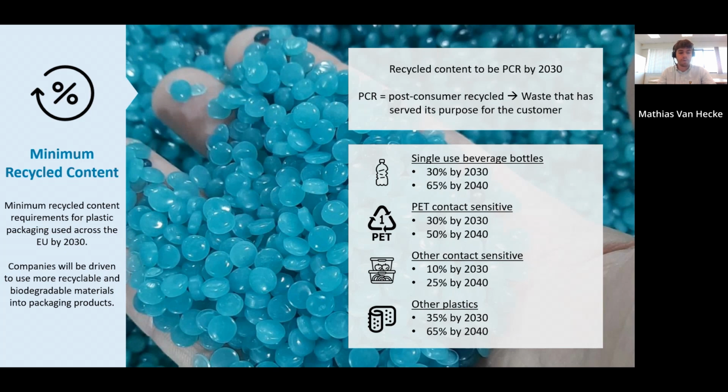Taking this into account, there are 4 product groups with their own minimum recycled content percentages. For the single-use beverage bottles, 30% recycled content is obligated by 2030 and 65% by 2040. For PET, contact sensitive, 30% is needed by 2030 and 50% by 2040. For other contact sensitive plastics, 10% is needed by 2030 and 25% by 2040. FYI, contact sensitive includes food contacts, animal feed, and cosmetic products. Whatever is not included yet in one of these categories, like most plastic protective packaging products, needs to have 35% by 2030 and 65% by 2040.